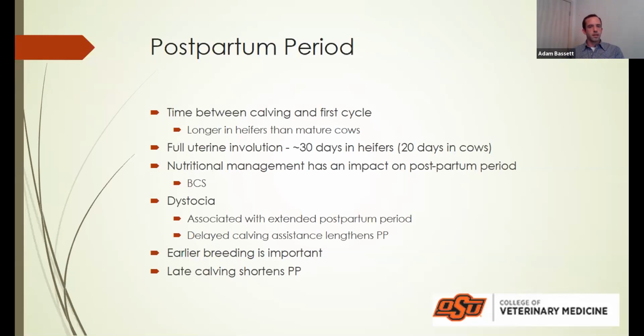And the major thing that occurs during the postpartum period is uterine involution. And you need that to happen completely in order to be able to successfully breed back. And it takes roughly 30 days in heifers and about 20 days in mature cows. And so that uterine involution, of course, that's just the uterus shrinking back from its gravid pregnant size, shrinking back to a normal non-gravid, non-pregnant size.